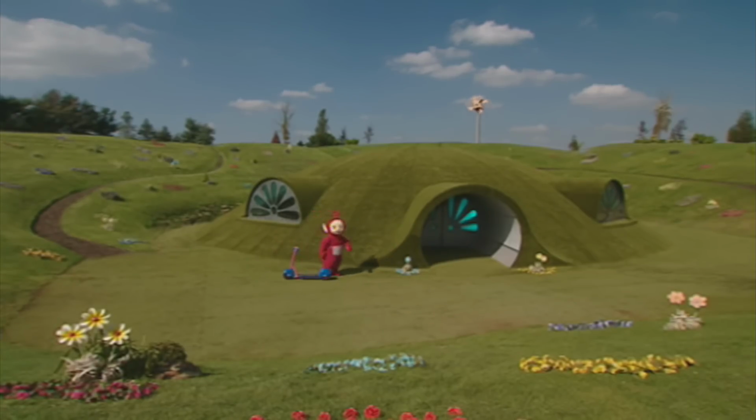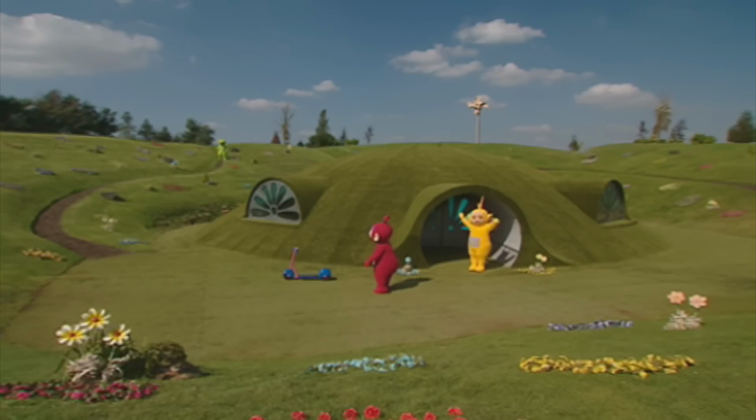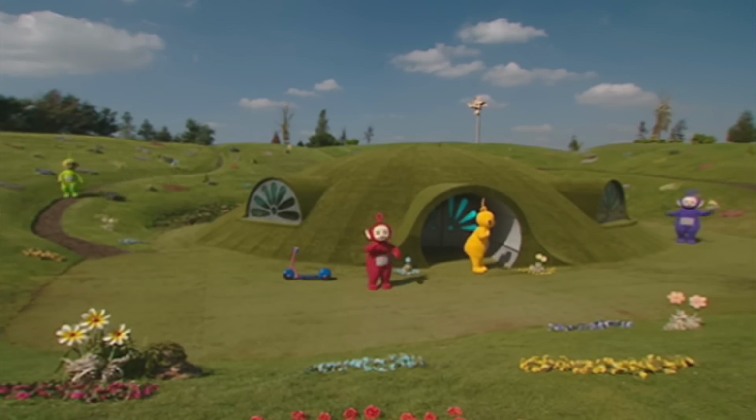Teletubbies love each other very much. Big hug! Big hug! Big hug!